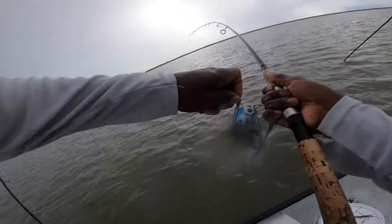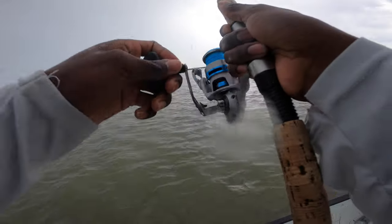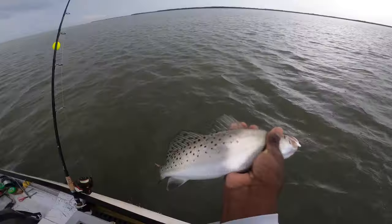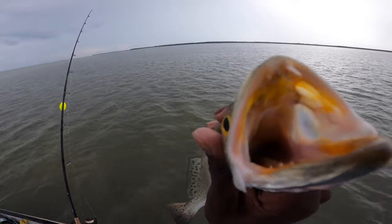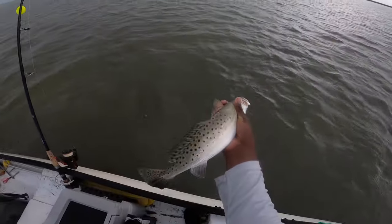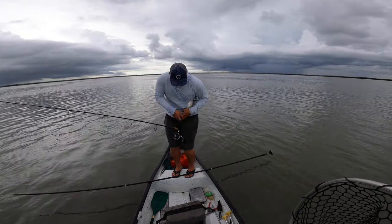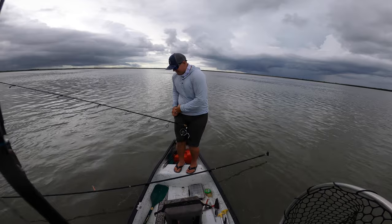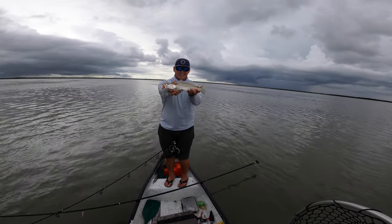Oh, tight. Little snook. No, trout. No, little trout. There we go, guys. Beautiful trout there with the little tooth up at the front. It's so funny. There we go. We got our slam. Trout, snook, and redfish. Look at that little thing.